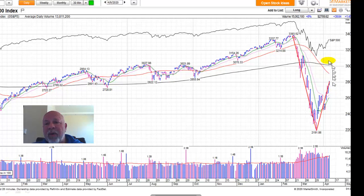Okay, so I just want to do a quick analysis of this market compared to a couple of other markets and show you that there's some interesting similarities. Now, we've just had a week, today is April 9th, April 10th. We've just had a short week where we've come off the lows and we've been trying to make a bottom. Now, we're making a V-shaped bottom by anybody's definition.